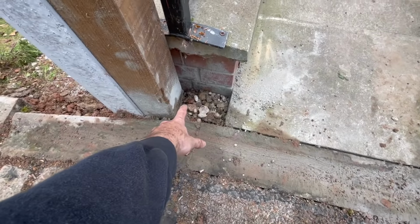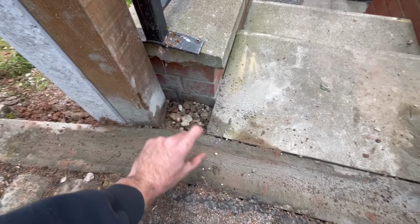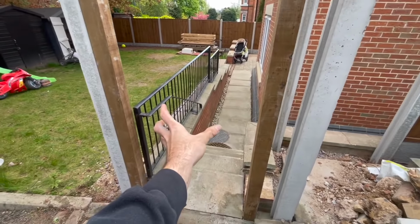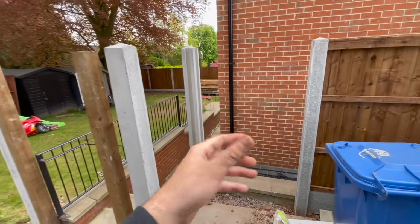This is getting filled in with some nice concrete. So I've just filled it in for the time being. We'll take that back out, make sure it's a good 4 inches depth, so it's nice and strong. There's going to be a panel in there as well. Thinking of just doing a nice full panel all the way down. That'll match to that gate and then continue the normal fencing down with the gravel boards. Obviously gravel board, panels as normal.